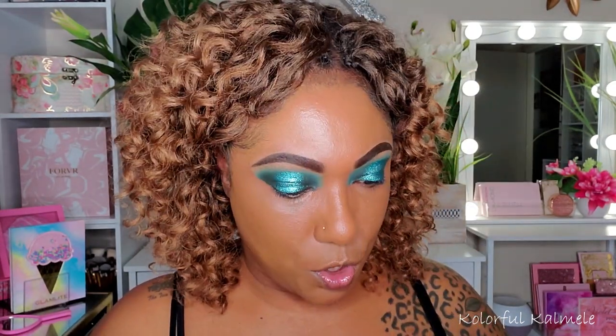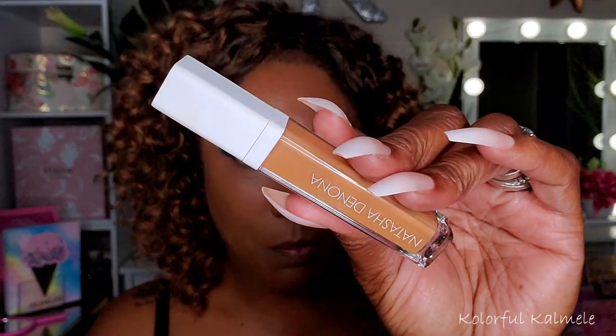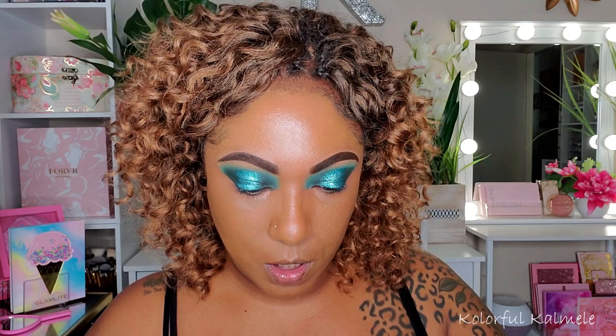Okay, let's move on to concealer. I have this Natasha Denona concealer that I got in my BoxyCharm. So that's what it looks like. And this one is Transfix Matte Concealer. I have the shade 18WY.